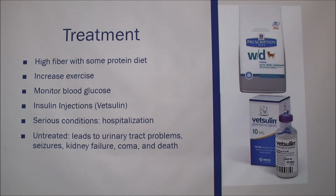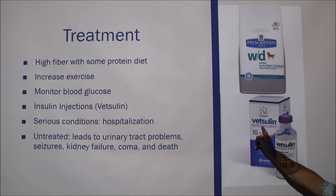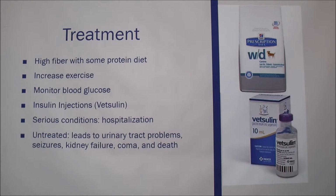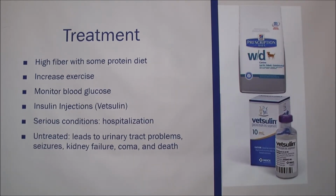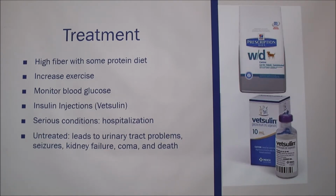Okay, before you go on, that's neat. What's in Vetsolin? I know it's insulin, but where are they getting it from? I'm not sure. Okay. If you read this, it looks like porcine. Does that say porcine insulin? Looks like it. That means pig, right? So what they're doing is isolating insulin from pigs, and tissue from pigs is easy to get a hold of, right?